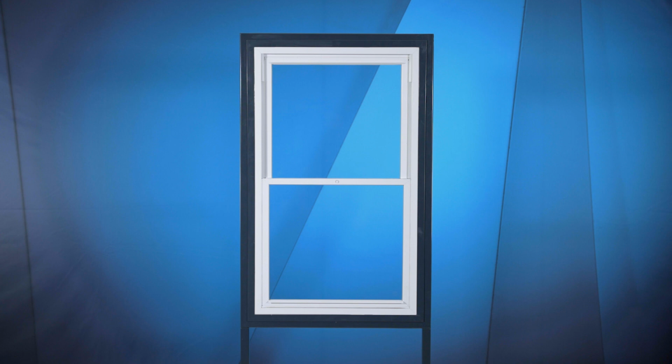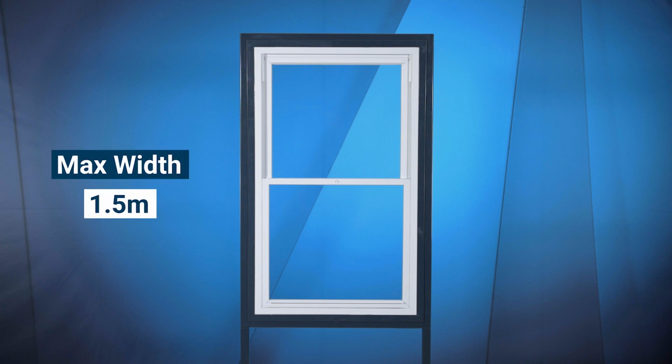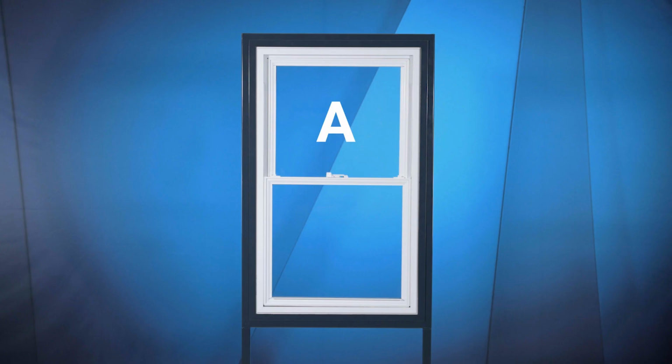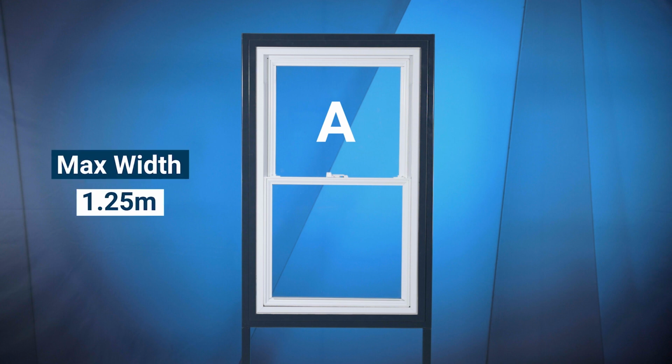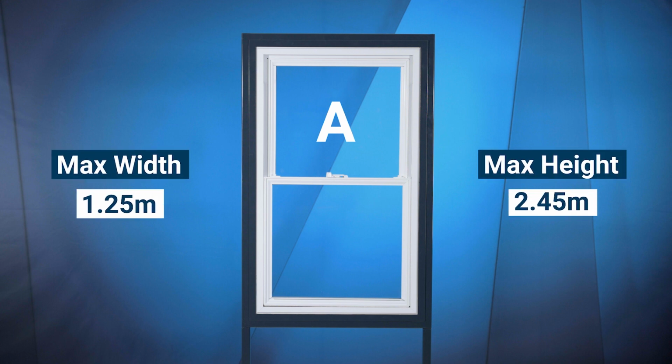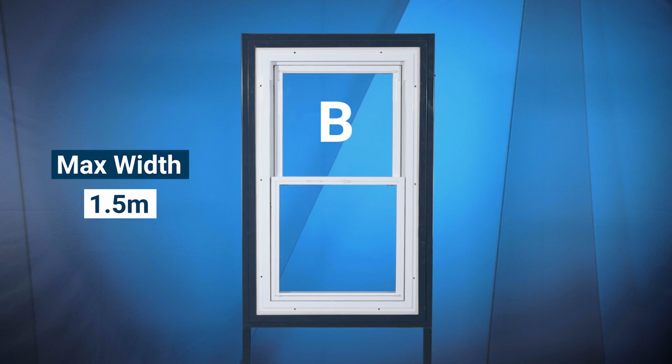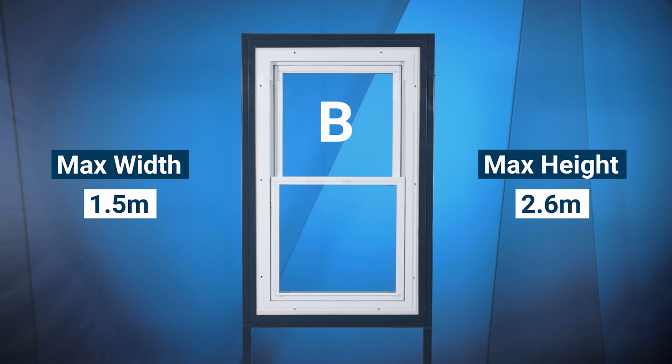Granada's tilt-in vertical sliding unit can be manufactured to a maximum width of 1.5 metres and a maximum height of 3 metres. This is a significantly larger manufacturing capability than both of today's alternative options. Window A, by comparison, can achieve a width of 1.25 metres and a height of 2.45 metres, whilst Window B is able to achieve a slightly larger width of 1.5 metres and a height of 2.6 metres.